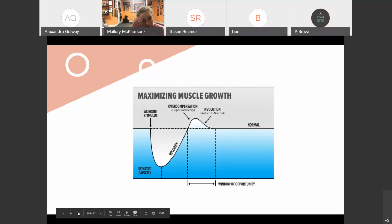This is one thing that shows a little bit about the process. So you have your workout stimulus here on the left. Then you do the damage. When you're really sore, you've got to build it back up, so you can see you're down here. Then your body starts building it up and you start recovering. And then you're stronger than you were before. Now, if you lift once a month, your body is just going to go back down to your normal weight because it's going to get rid of that muscle, because it's like, oh, we didn't need that.